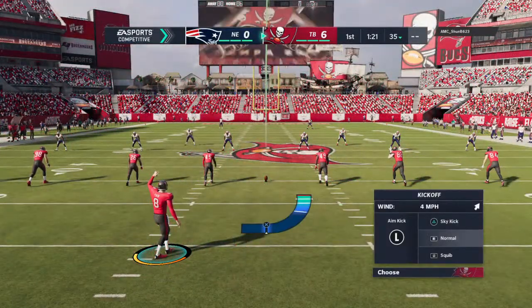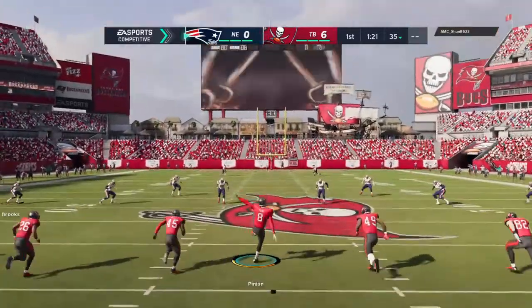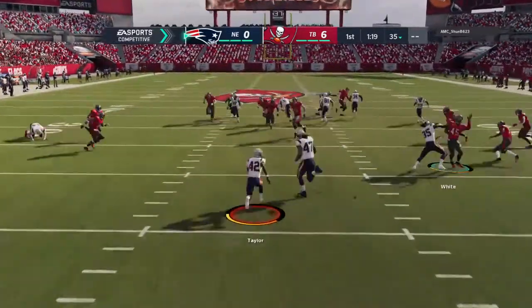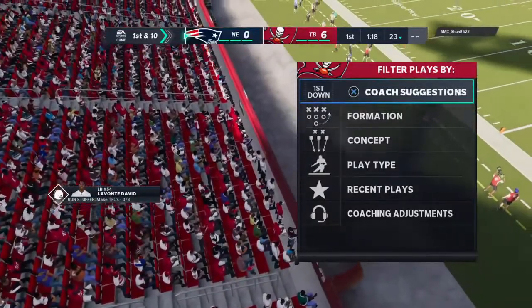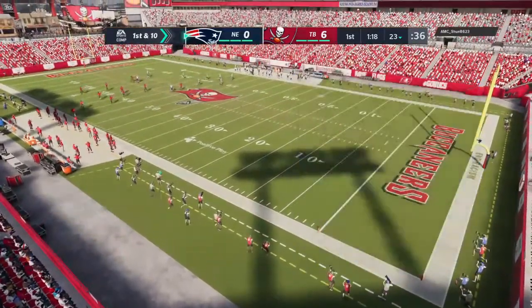Bradley Pinion to kick off for Tampa Bay. Now he's back out there to boom this one away, maybe with some frustration after the PAT miss. This taken in about 4 yards deep. And ultimately cannot get this out to the 25-yard line as he's dropped at the 23. Their own 23-yard line.